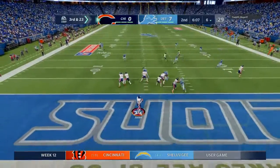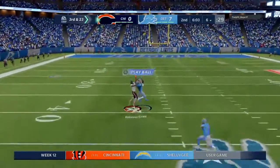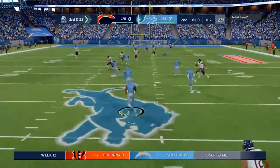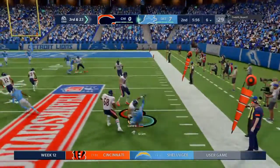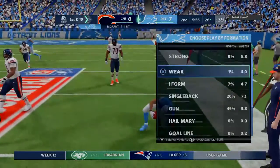Out of the gun now on 3rd down. Gonna let one fly for Robinson. Into double coverage, and it's intercepted. Picked off at the 38. And a great return here gets this one all the way down to the 26-yard line.